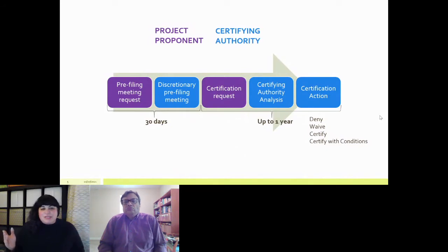So once the 30 days after the pre-filing request has lapsed, the project proponent can come to you with a certification request. You then have a reasonable period of time that is up to 1 year to do your analysis and decide whether or not you are going to deny, waive, certify, or certify with conditions for that 401 certification. Next slide, please.